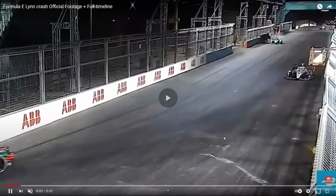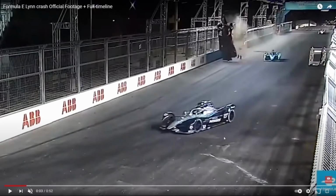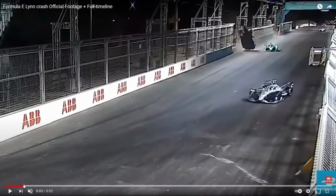And then he just starts flipping over, almost hitting the catch fence. I think that's a Mercedes. He almost hit, so luckily he does get away from that.